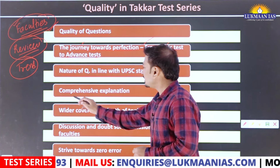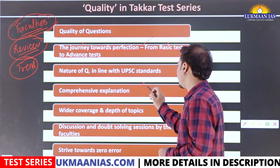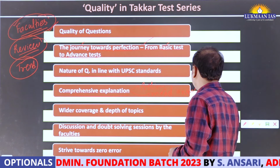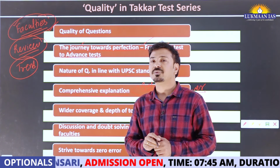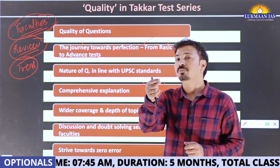Now, comprehensive explanation. So yes, both for prelims and model answers for mains examination. Okay, so yes, both we are trying to provide the comprehensive explanation. In prelims, just now I gave one example of how from the explanation a UPSC question could have been dealt with.